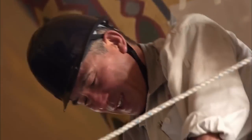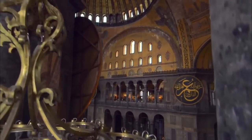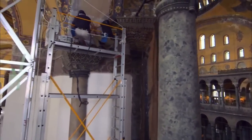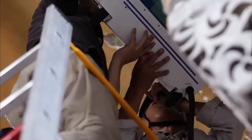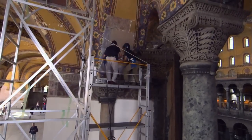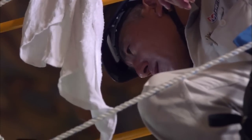We are developing new equipment for investigation. It is crucial we find a technology that can deduce whether a mosaic exists without destroying anything. Takanazawa and engineer Satoshi Baba carefully run the scanner against the wall. What might they find?